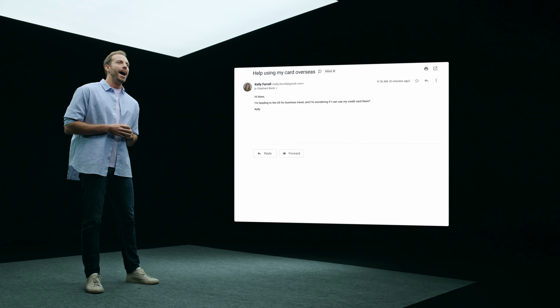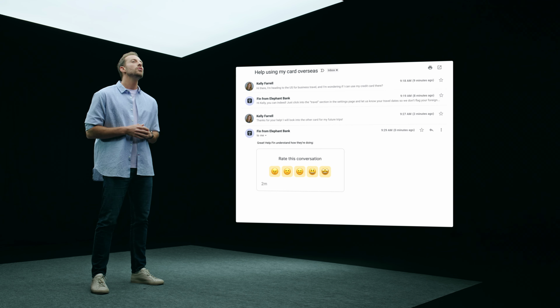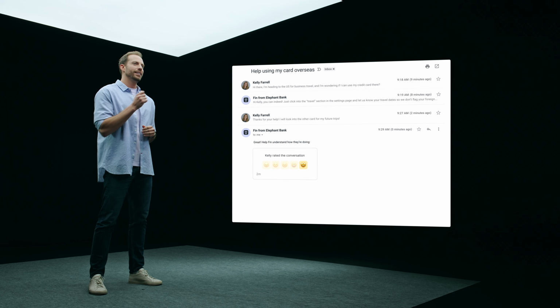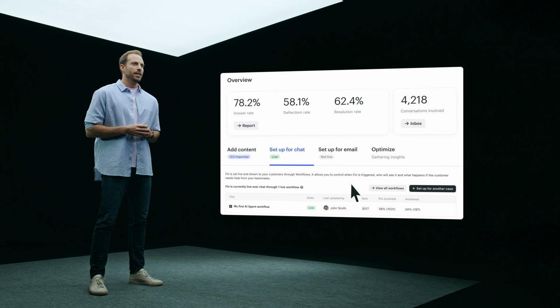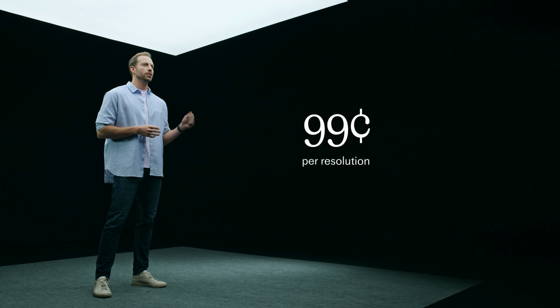Fin can save your team hours, cut your inbound volume by up to 80%, and improve your CSAT scores with AI-first support now via email and live chat. And setting up Fin for email is just as easy as setting up live chat. And just like with live chat, it's priced at 99 cents per resolution. Check out intercom.com to get started today.